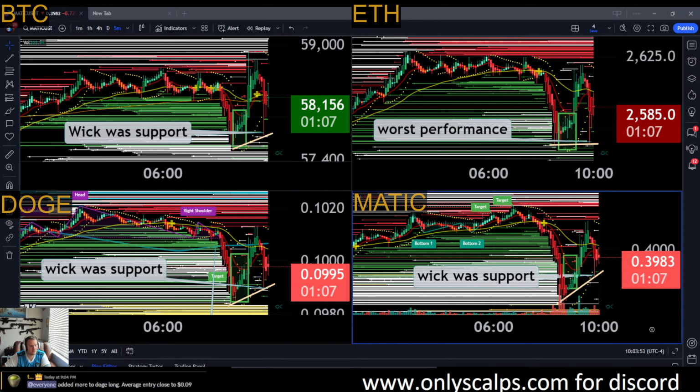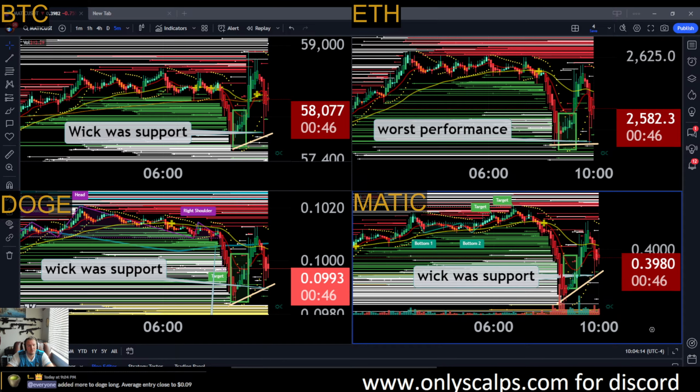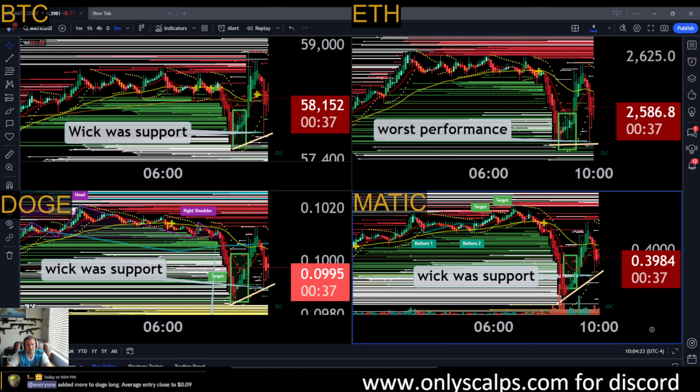That support could be a very important level, so we're going to leave that on the charts here. We're going to leave those lines just to double check. We're still a little bit under 10 cents, about 9.95 cents. We mapped out some of the top side liquidations this morning, some of the bottom side liquidations this morning.